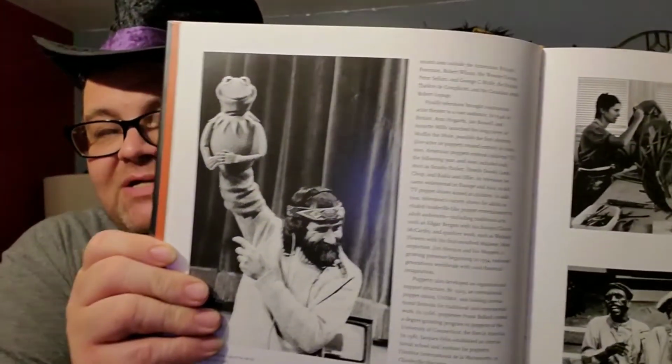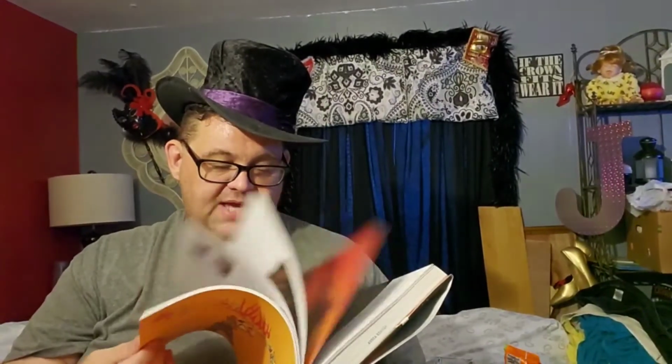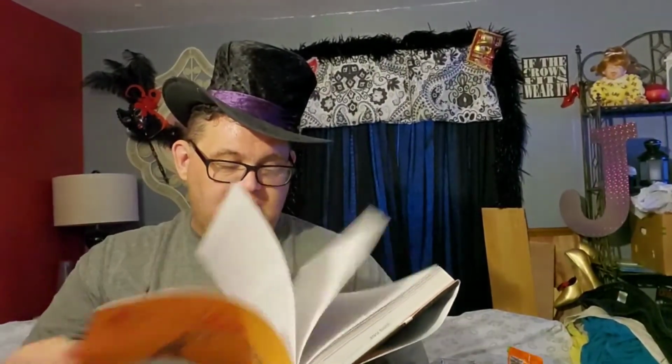Bam! It's got Kermit the Frog in it, and it's got Jim Henson. And Jim Henson is my puppet hero. But it's got all kinds of amazing pictures and, oh, I mean, I can't wait to just sit and go page to page and look. I love reference books, the world history of puppetry.